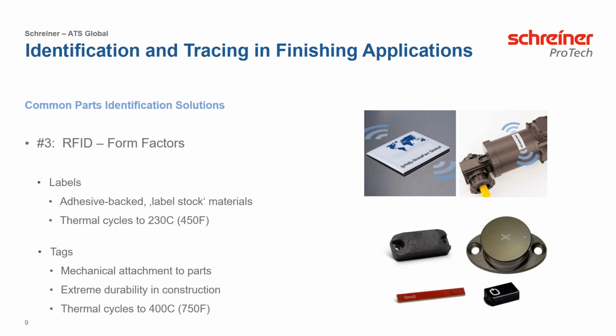Your considerations for finishing and painting type applications come primarily down to the label or the tag that you're putting onto the part that needs to be traced and serialized here. There are really two form factors: traditional labels, similar to what we've just spent a few moments looking at, adhesive backed, having industrial label stock materials on them. These handle the temperatures of up to perhaps 450 degrees for a curing cycle, or 2 or 3 of them as well. Mechanical tags, as they are called, are very different construction.